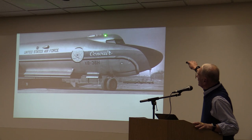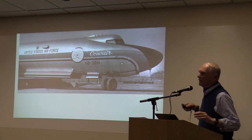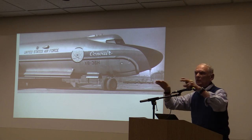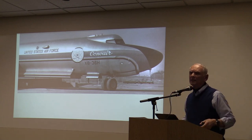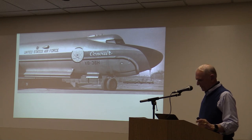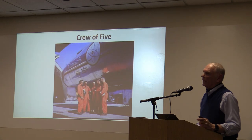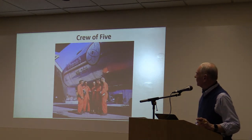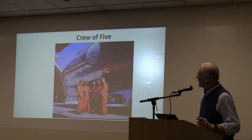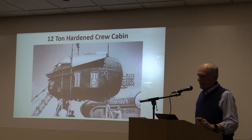This is an opening where they drop in the crew cabin. This is 5 inches of leaded glass. The pilots are looking through 5 inches, or 12 inches of leaded glass as their viewing window. Well, I'll see more about that in a minute here. It ran with a crew of 5, and we'll see their crew cabin here in a minute, but that's the back end of the aircraft. It's a very, very large aircraft.